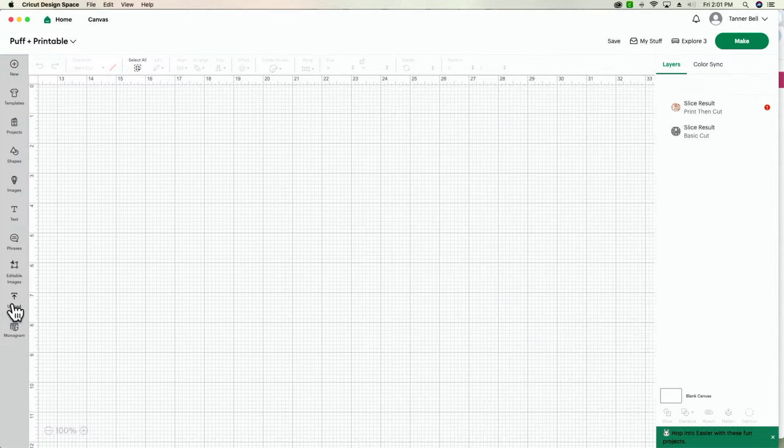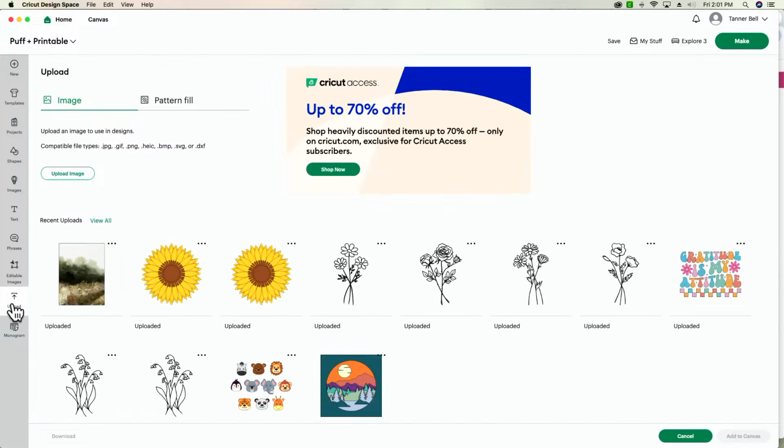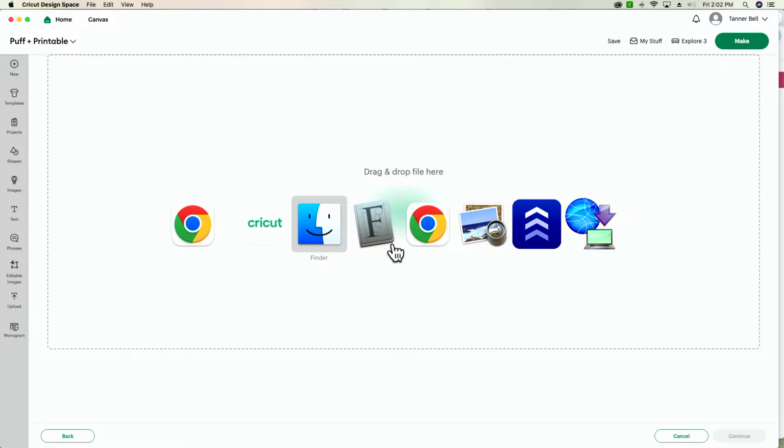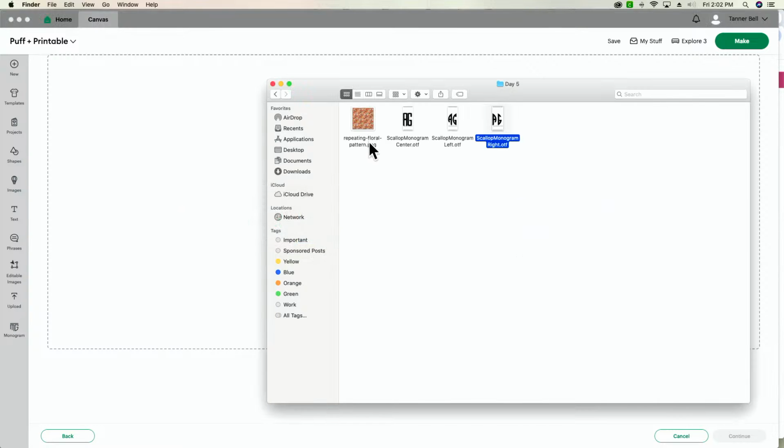We're going to upload first, and because I did see someone ask this question, I want to make sure that I answer it. Yes, we are uploading the pattern as a print and cut or a PNG, a portable network graphic. So we're going to go to upload on the left-hand side of your toolbar, over here at the bottom. You're going to see upload. You're going to go to upload image. Now, you can browse if you want to. Personally, I like to bring my Finder back into view right here, and I like to grab this, just because I already have all of this pulled up on my Finder where I need it.